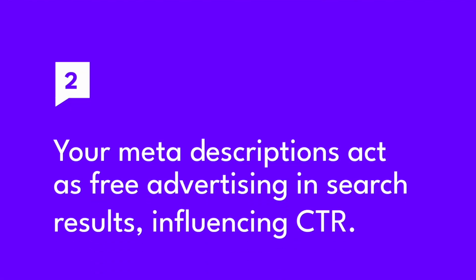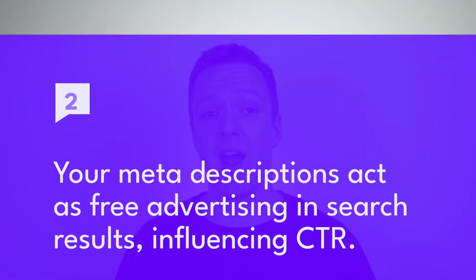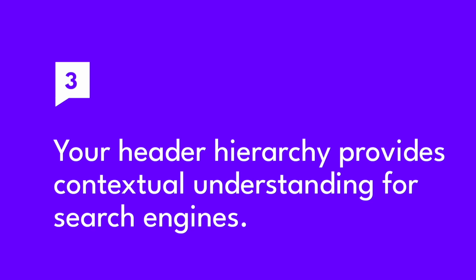Second, improve your meta description, as it is free advertisement in search results, influencing click-through rates before visitors even reach your site. And third, your header hierarchy should provide both contextual understanding for search engines and visual guidance for shoppers navigating your product information. I often see businesses making critical errors that undermine their conversion potential. This includes keyword stuffing in product titles, missing H1 tags, inconsistent URL parameters, and duplicated content across similar product variations.